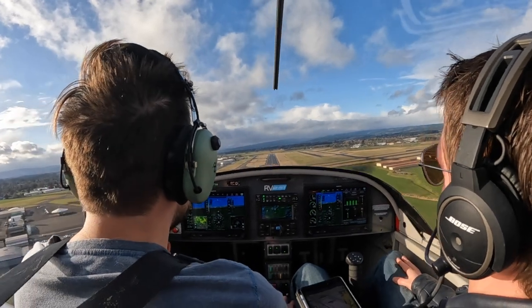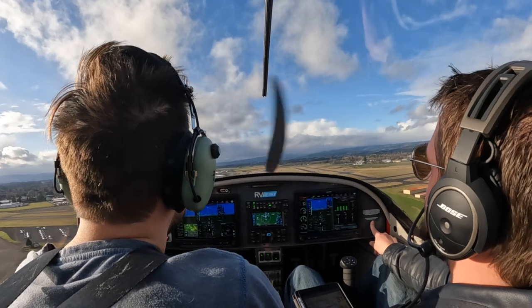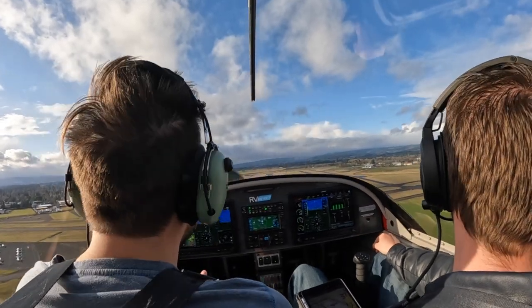Yeah. Right rudder. Come on. Speed. Clean. Power set. Big drop is going around. Power set, big drop, rudder.